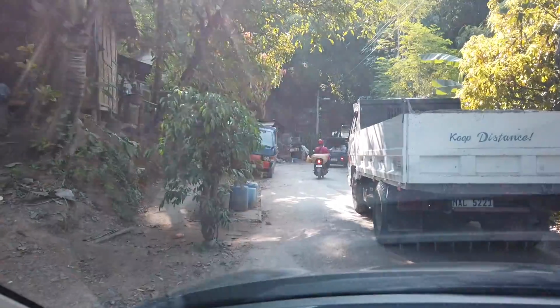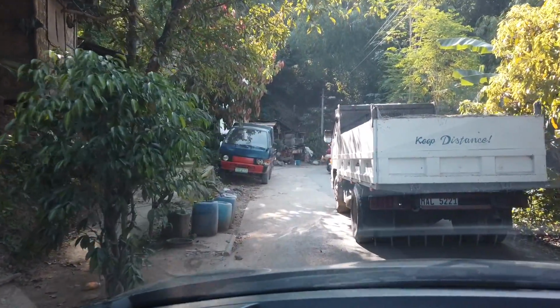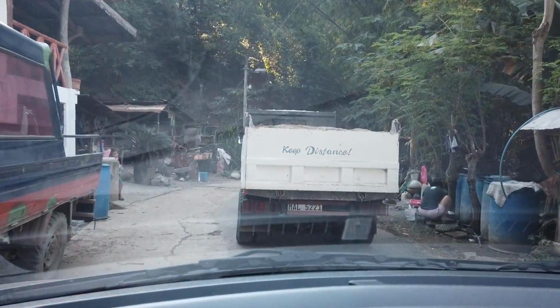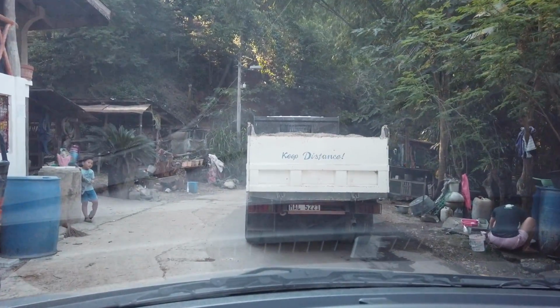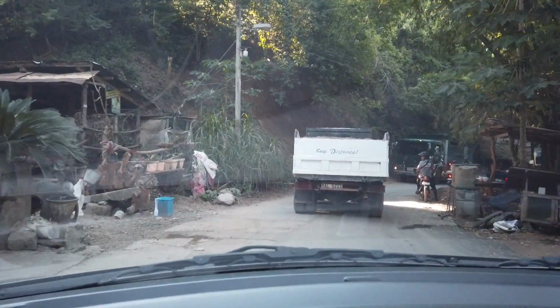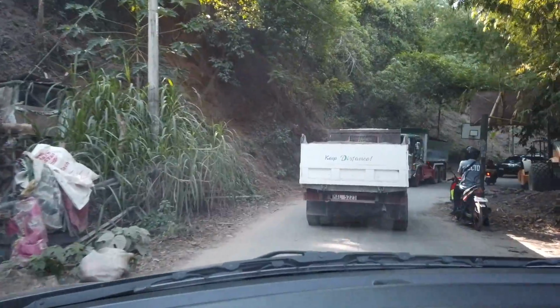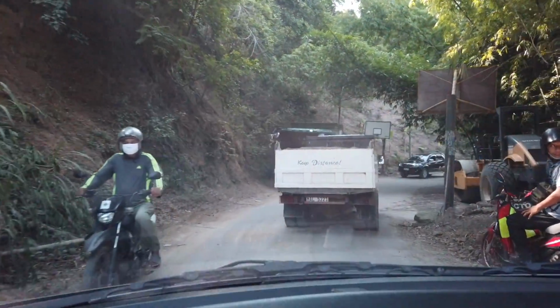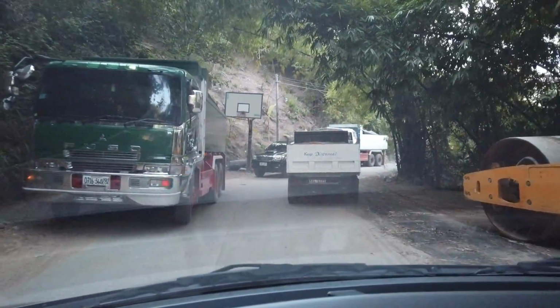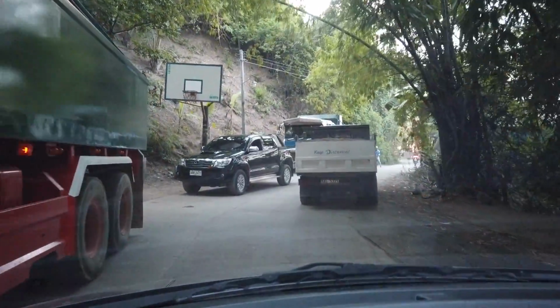So we passed one 10-wheeler and we have another one here in the front. It seems like the quarry operation is up at its height again. 20 trucks, 40 trucks around here. Passing through this small village. See, there's one truck, there's another 10-wheeler behind this pickup.